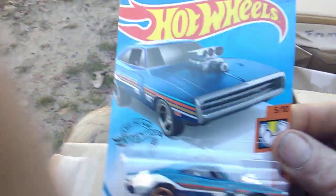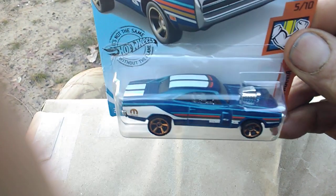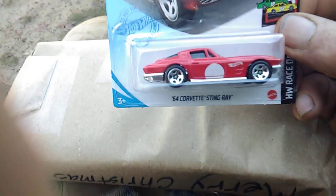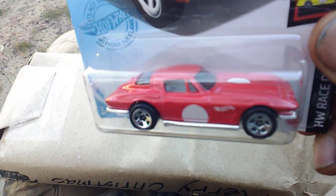All right. Next up, here's another one I don't have yet. It be the 70 Charger RT. Yeah. Very nice. Like it. All right. Moving on. Next up, this one fell on the ground when it come out of the pack. Well, that other one come out of the package and slid out with it. It be a 64 Corvette Stingray. Yeah, it don't have the split window. 63 model does, but the 64 doesn't. Yeah, very nice. I don't have that one yet, so that's new to my collection.